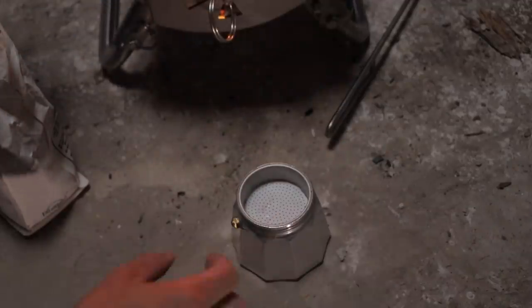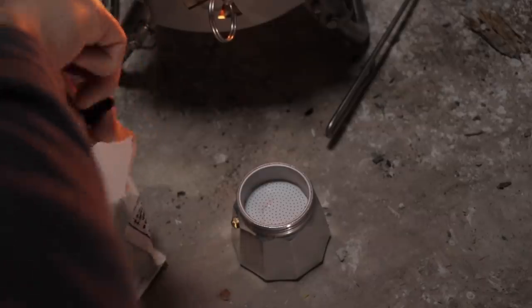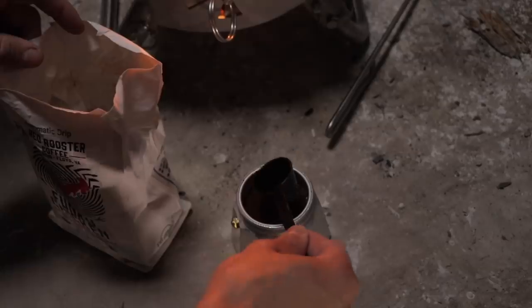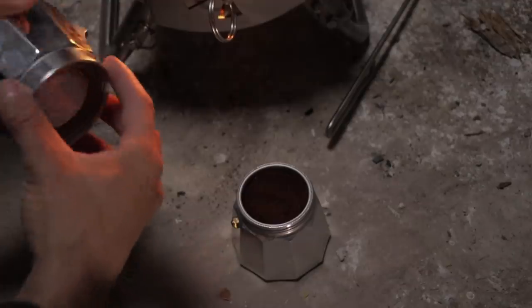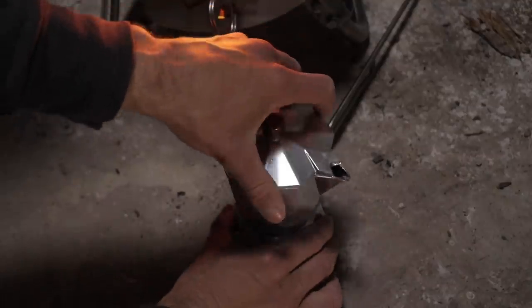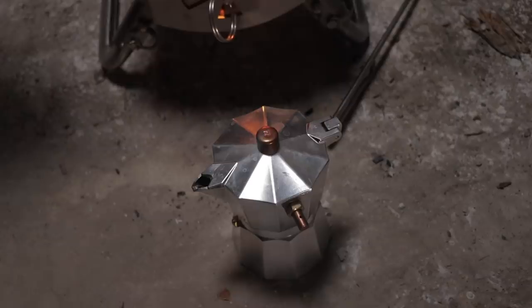So, let's get some coffee in there. I've been smashing through the funky chicken, the red rooster. Great, I like this coffee, it's a nice one. So I've got water underneath this base, for those who haven't used this type of coffee maker before. Most of you will have. And then the water's going to come up through there and sort of percolate, I think that's the word, through this when the steam rises, when it's hot enough. Usually about a minute it takes. I don't know on the wood stove how long it's going to take. We shall see. But that's where it will come up through, and you'll generally hear it come up before you see it.